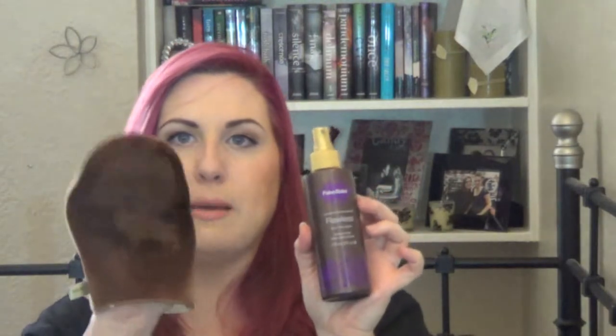Anyway, so the second thing is actually self-tanner, and this is the Fake Bake Flawless Self-Tan Liquid Streak-Free Easy Application. Comes with 6 fluid ounces. Comes in a bottle like this, and it comes with a mitt, and then it also comes with gloves too. I don't really know why. I guess some people might prefer gloves to a mitt.